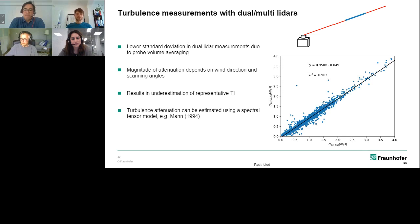The attenuation of turbulence depends, of course, on the LIDAR settings, for example, the probe volume length that we choose. I think in this situation, that was something like 75 meters, if I remember correctly. All these parameters we can also put into this spectral tensor model and try to estimate this error depending on your specific settings. I hope this answers the question.